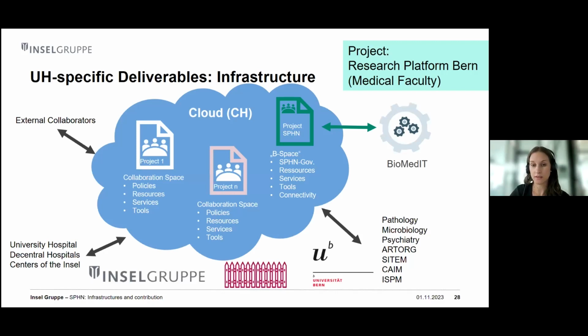Plus, it's planned to make one specific space, we call it P-space, where we can connect to the BioMedIT network. And with that, I'm handing back over to Andreas.